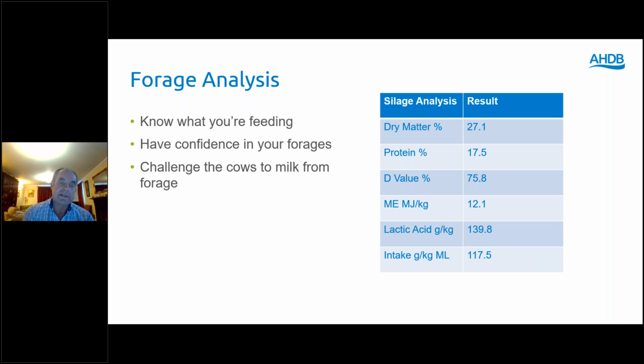It isn't just a case of making the silage, of course. It's a case of having confidence in it and challenging the cows to milk from the better forage that you've made, because there's little point making the better forage if the feed rep's going to come around and sell you exactly the same number of tons of feed and type of feed as you bought last year, unless of course you've gone up in cow numbers drastically. But it's having confidence in it and challenging them to milk from it. That's sort of a biggie of mine, really. Next slide, please.